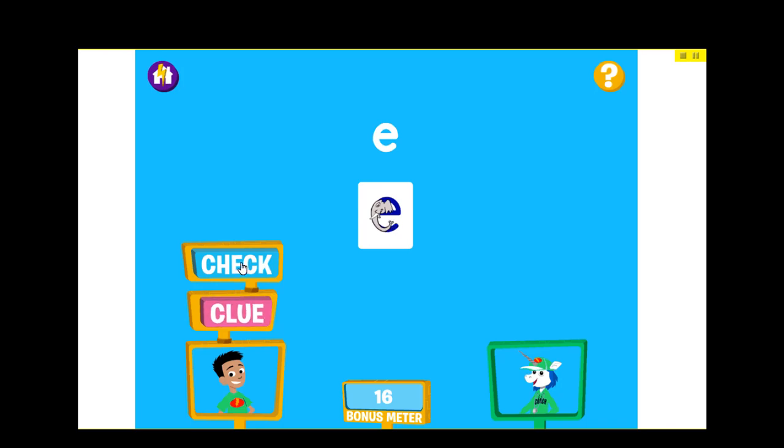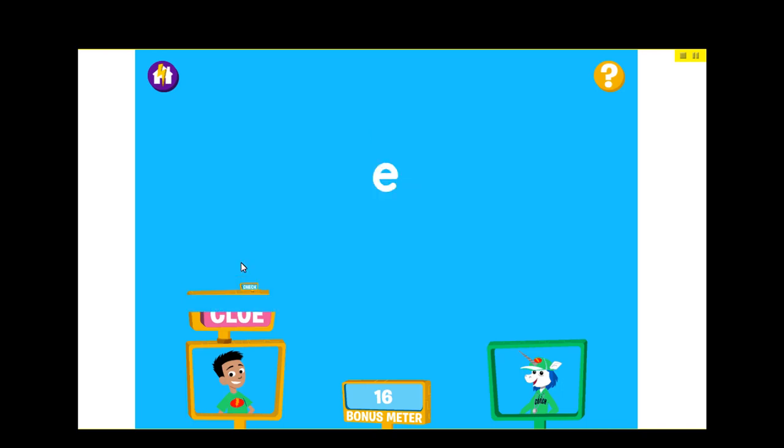Elephant. I think it says eh. So he clicks check. And Marcella clicks that, yeah, he got it right. He got it right that time. Now this one, Jack says eh. And he hits check.